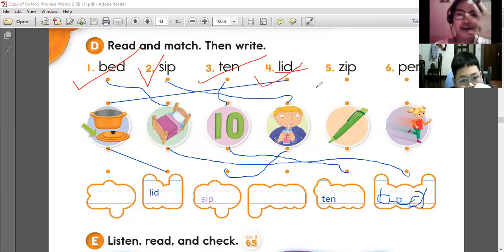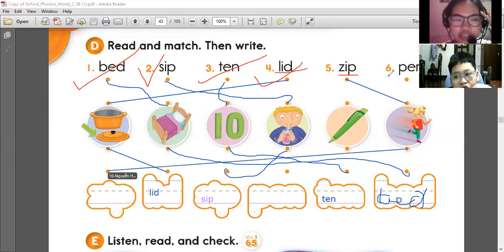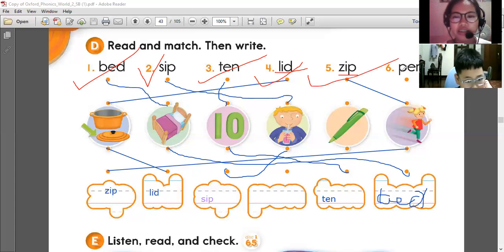Okay, and number 5. Number 5 is... Now, do you read the word first? What's this? Oh, I'm sorry. I can't hear you. Can you say it again? Oh, there. That's right. Okay, let me check. Okay, this is the correct picture. And this is the correct word. So you forgot how to write it. How do you write zip? Zip. Okay, good.